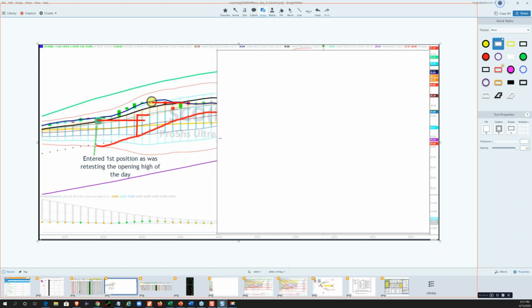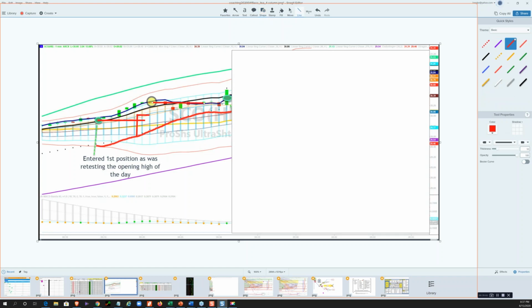Still in the trade. Adds a second position on a breakout to a new high. So now she's got 2 positions in, and it's better than where I was exiting. So that just happened.